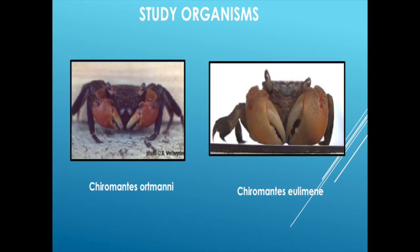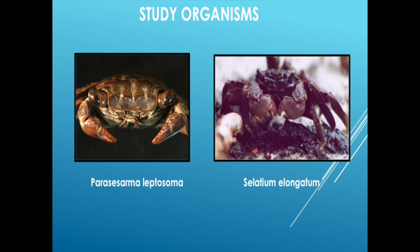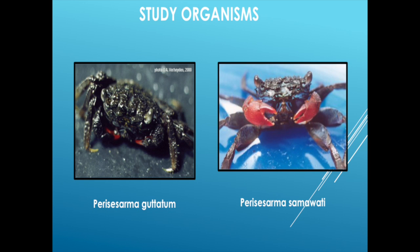Of the 6 study species, Chiromantes ortmanni and Chiromantes eulimene represented the most terrestrialized subjects. Their habitat includes shoreline covered by high tide 6 to 8 days a month, and salt-tolerant grasslands the remaining days. Parasesarma leptosoma and Selatium elongatum were representatives of the arboreal living crabs, their habitats ranging from crevices formed by aerial roots of mangroves to mangrove canopies. The last 2 species, Parasesarma guttatum and Parasesarma samawati, are found in the littoral zone and are active in mud during low tides.